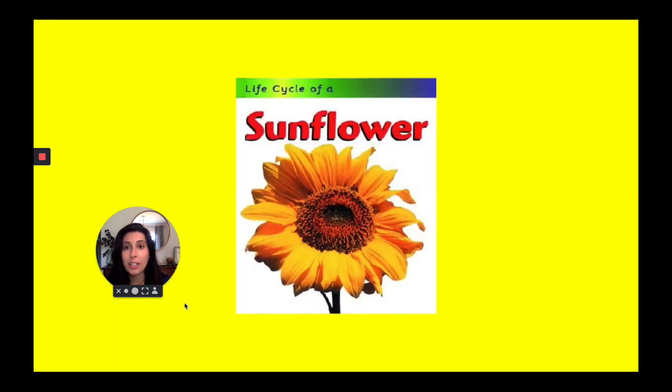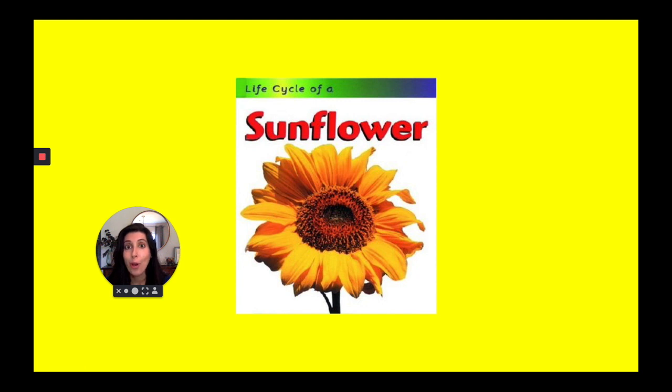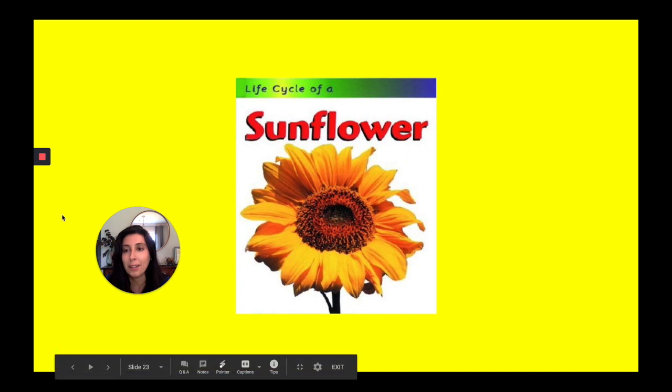We're going to read this story, Life Cycle of a Sunflower. Listen carefully as we learn about how a sunflower grows from just a tiny little seed to the huge, humongous sunflowers that you might see out in somebody's yard, or if you've ever gone out east on Long Island, there's actually a beautiful sunflower field. But we're going to learn all about the sunflower's life cycle.